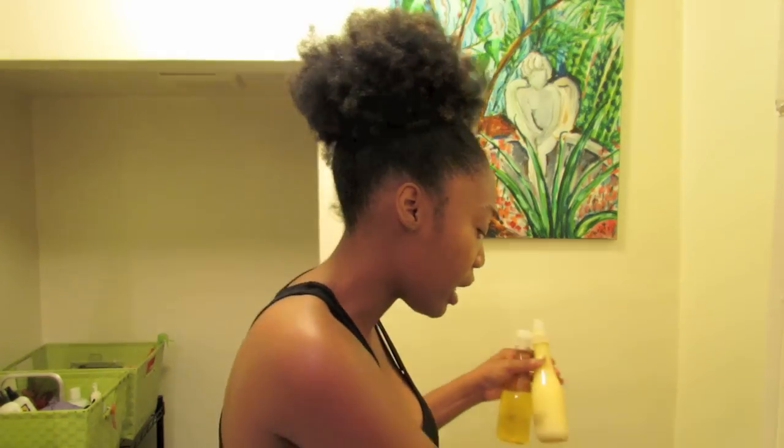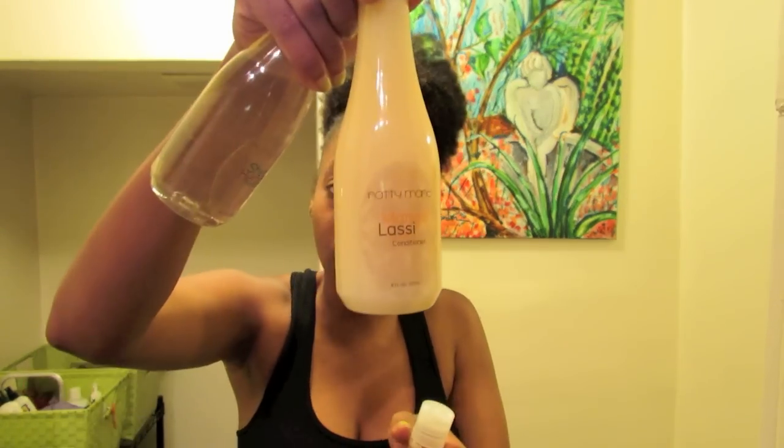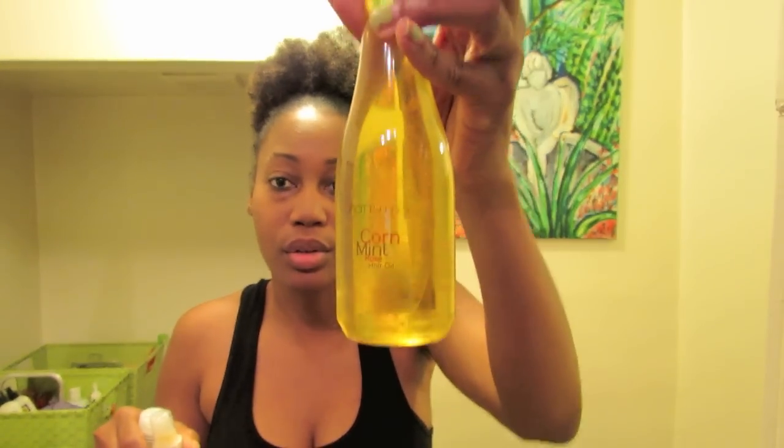But just really quickly, I'll show you what they look like. This is Herbal Shampoo. This is Leave-In Conditioner, Mango Lassi Conditioner. This is a Corn Mint Hair Oil. I mean, she was generous enough to send me the entire set. The only thing she didn't send me was some kind of curl define, which I said don't send because my hair isn't curly like that.